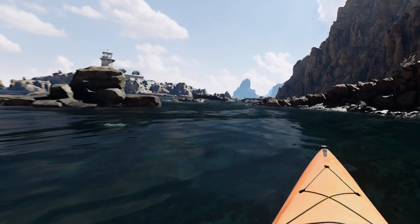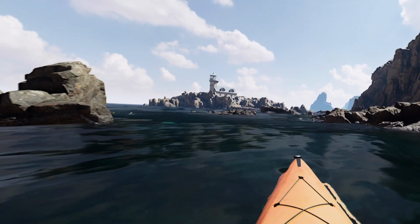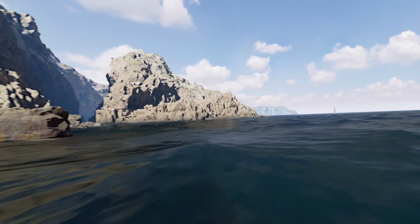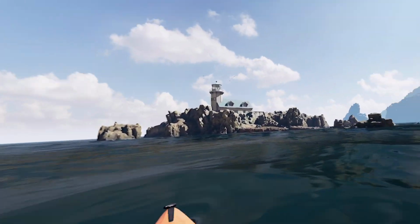Oh, I can speed up. Oh, okay. That's a neat idea. I can speed up and slow down the journey. Even that land over there looks pretty clear. I think it's just trees. The headset struggles with a little bit.